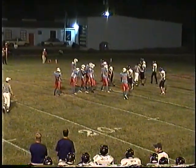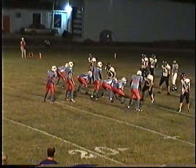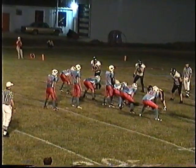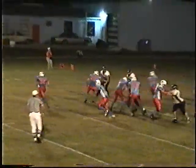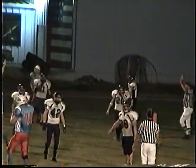Crest has been able to run and pass tonight. They're going to go in a nice formation. Johnson under center, Boone and Weldon in the backfield. Johnson surveys the field. There's the snap. He's going to roll to the left side, throw to the end zone, has a man wide open and caught. Touchdown, Crest.